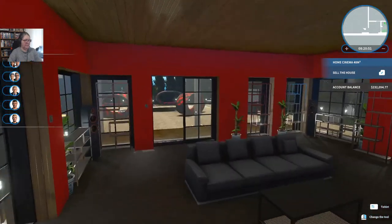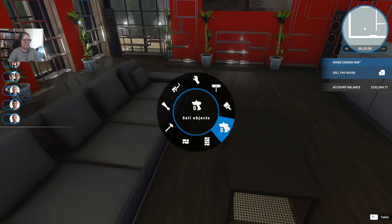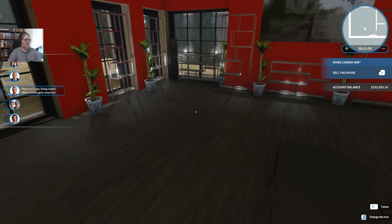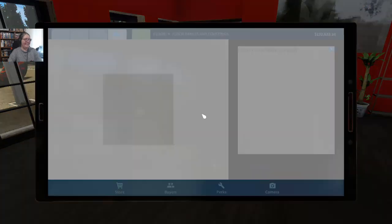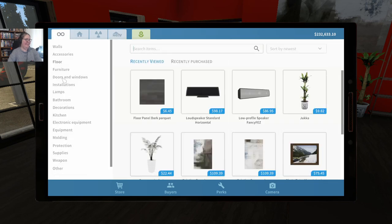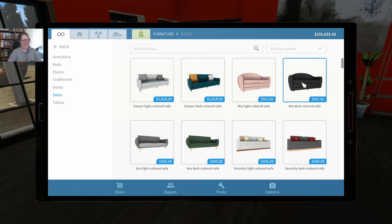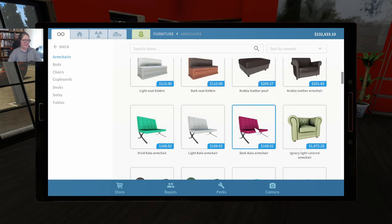Okay, so the next thing we're going to do is we're going to sell this huge couch. Oh man, there is no pleasing some people. We're going to sell the huge couch, and we're going to go into furniture, and we're going to go into sofas. And I want something. Actually, let's go into armchairs. Give me a minute.